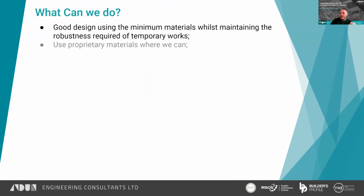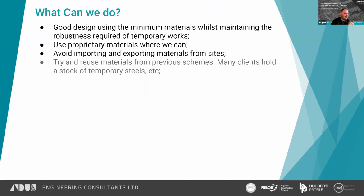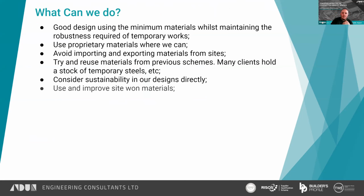But what can we do? And what are we doing? Good design, using the minimum amount of materials while keeping the temporary works as robust as we need them. That's great. Because if you need temporary works, you need temporary works, and then you've got to make them safe. So there's no ifs and buts with that.